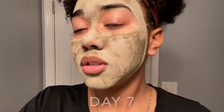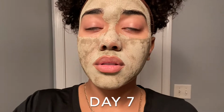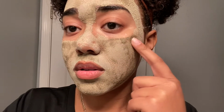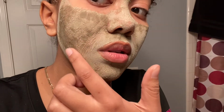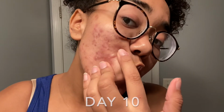Hey guys, so 7th day of using the mask. Oh god, this thing gets so tight. It's so hard to talk with it. So far, these pimples over here have already gone down. There's just gonna be the scarring left behind, of course. And I did have some breakouts come up here, but they're also kind of disappearing. You cannot really see the bumps either. And then here, this area is still doing very, very well, guys. So many of the bumps are gone. It's pretty incredible. Guys, I cannot believe this stuff is actually working.